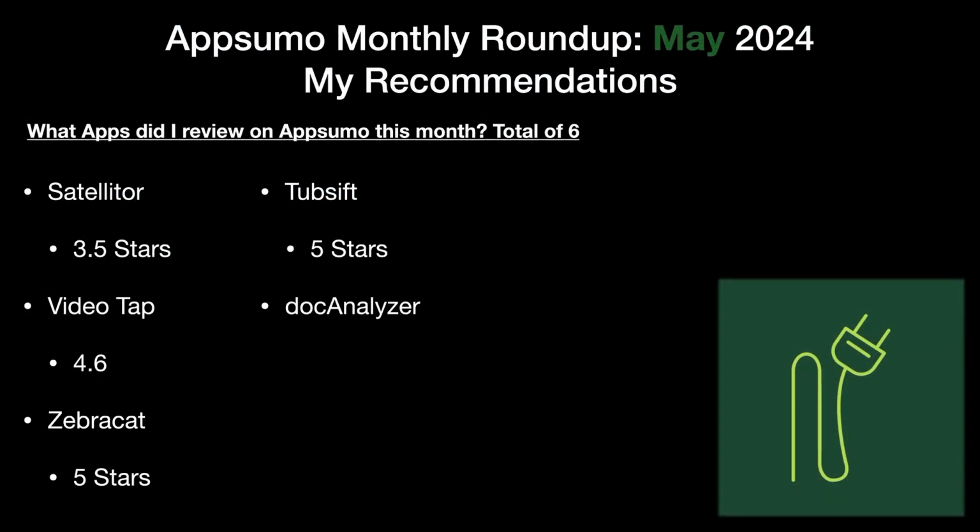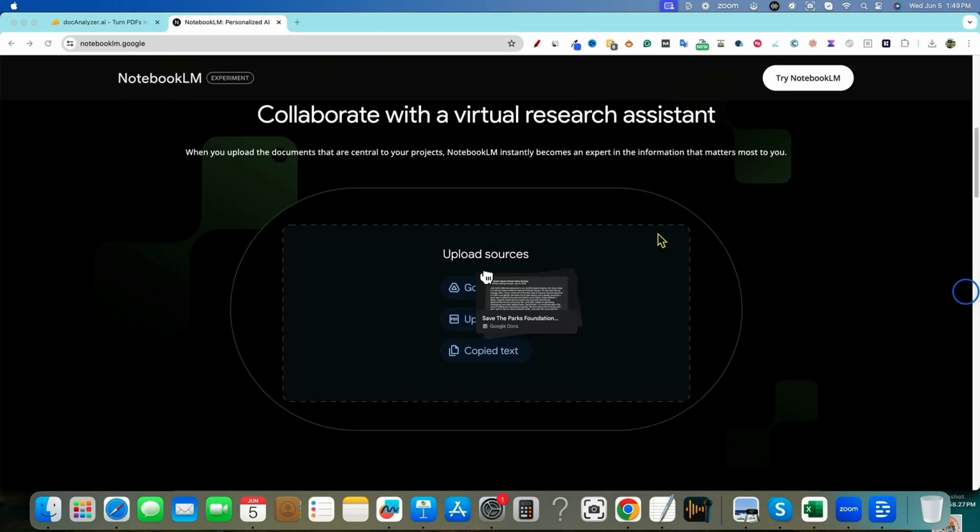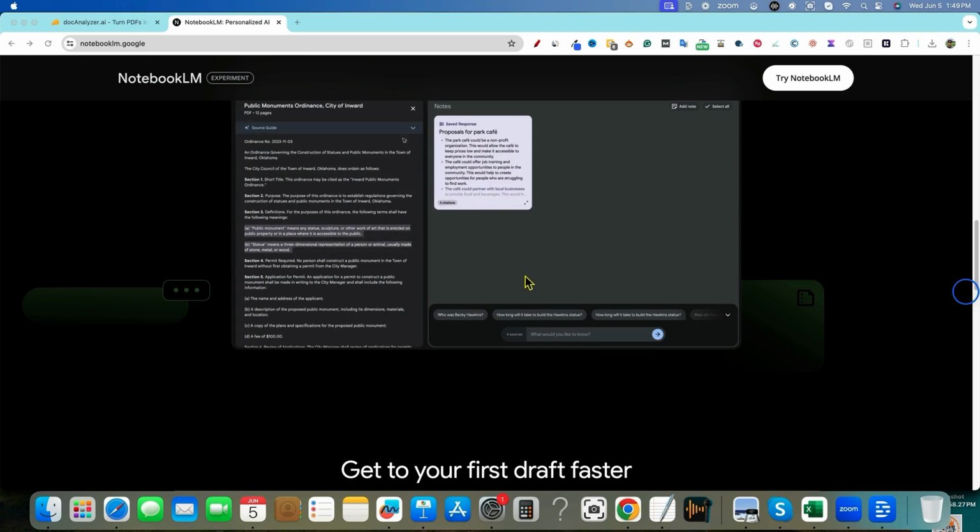We had DocAnalyzer. I just recently did this one, and I gave it a 4.5 stars. Now, someone had left a comment, why would we use this when we have ChatGPT? Well, I can tell you why. And they think that that is like the solution to the world, and that's like the only tool you need. Well, I beg to differ quite a bit, actually.